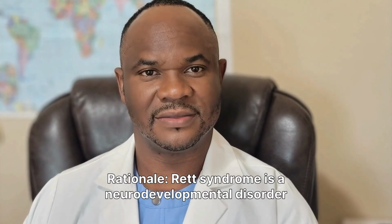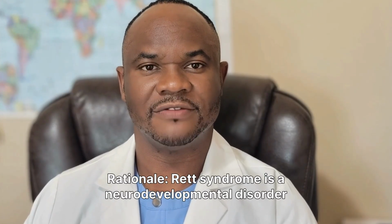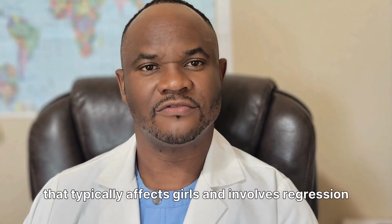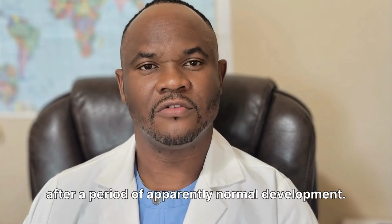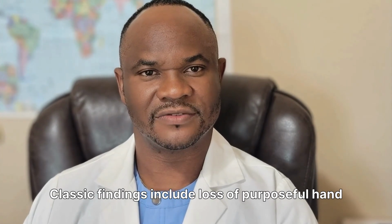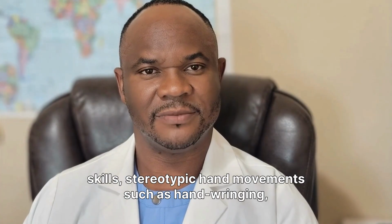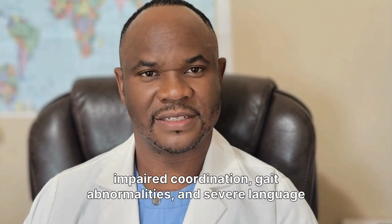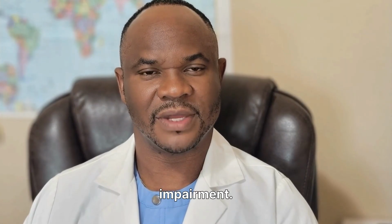Rett syndrome. Rationale. Rett syndrome is a neurodevelopmental disorder that typically affects girls and involves regression after a period of apparently normal development. Classic findings include loss of purposeful hand skills, stereotypic hand movements such as hand-wringing, impaired coordination, gait abnormalities, and severe language impairment.